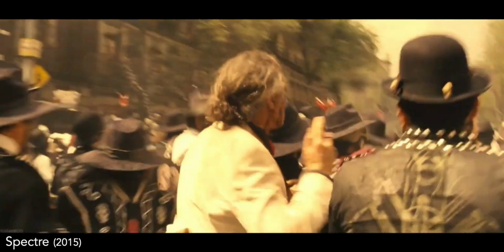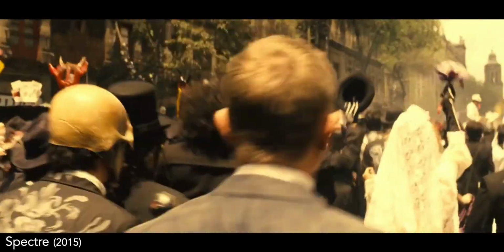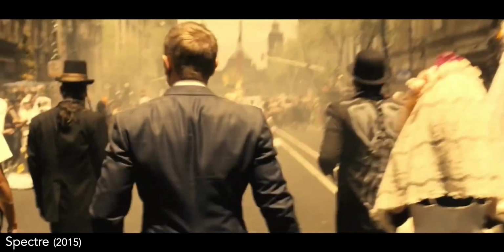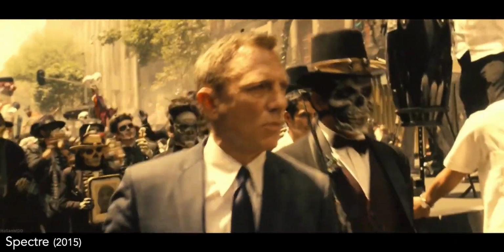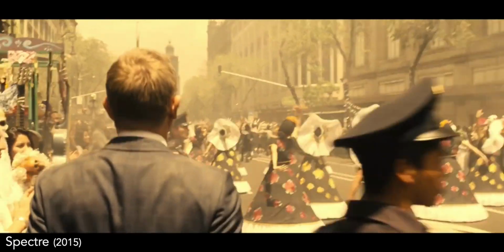And here's a great example in Spectre of changes in camera movement. When James Bond is chasing the bad guy through the huge crowds, the movements are very shaky, enhancing the chaotic feel of the chase. But when they break out into an open area and don't want to draw attention, the shakiness decreases and we see much steadier camera movements until the chase starts back up.